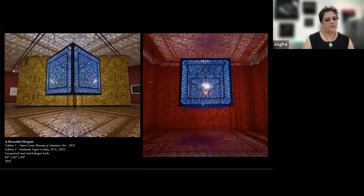Over the years, my art has grown more abstract with the narrative element dependent on both the invisible and the actual presence of displaced and gendered identities. This particular piece, A Beautiful Despair, was conceived and completed during the pandemic, thus reflective of the huge losses we have all faced, yet there's hope for renewal.